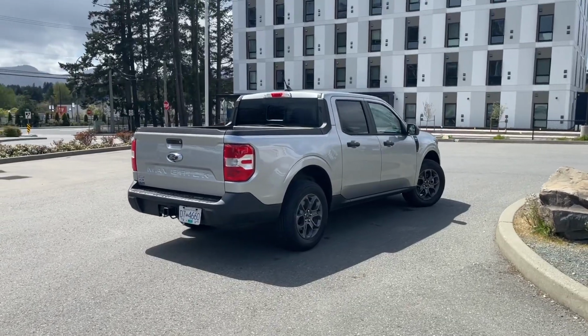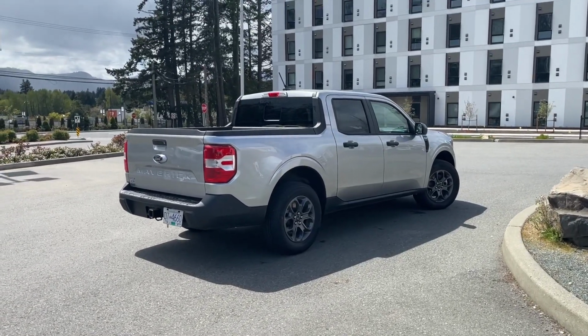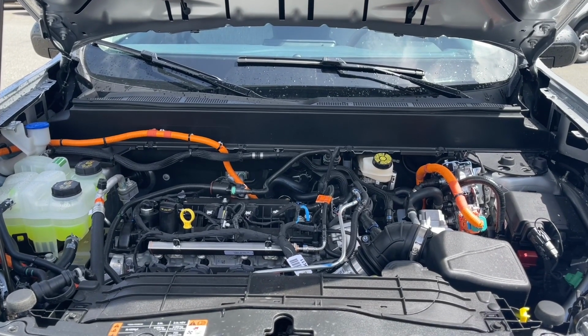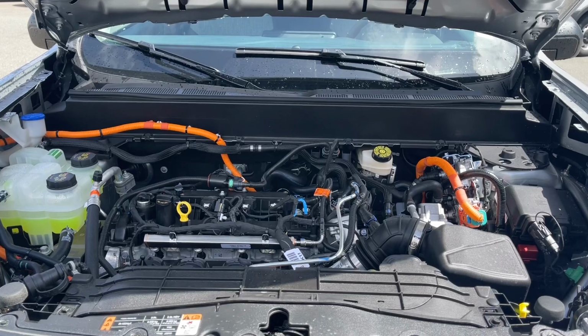Stay tuned, we're going to have a look under the hood and inside and out. This is a 2.5 liter hybrid engine. It's paired with an automatic transmission and it's a front wheel drive. Let's have a look inside.